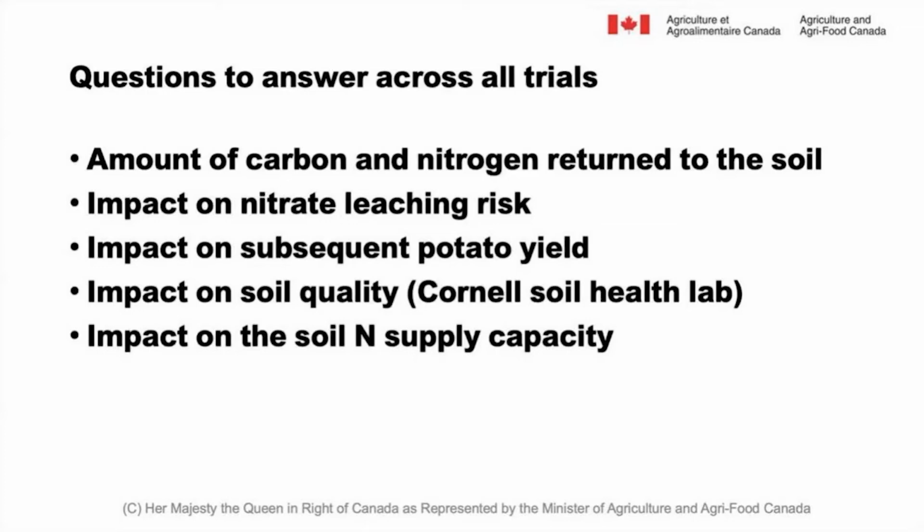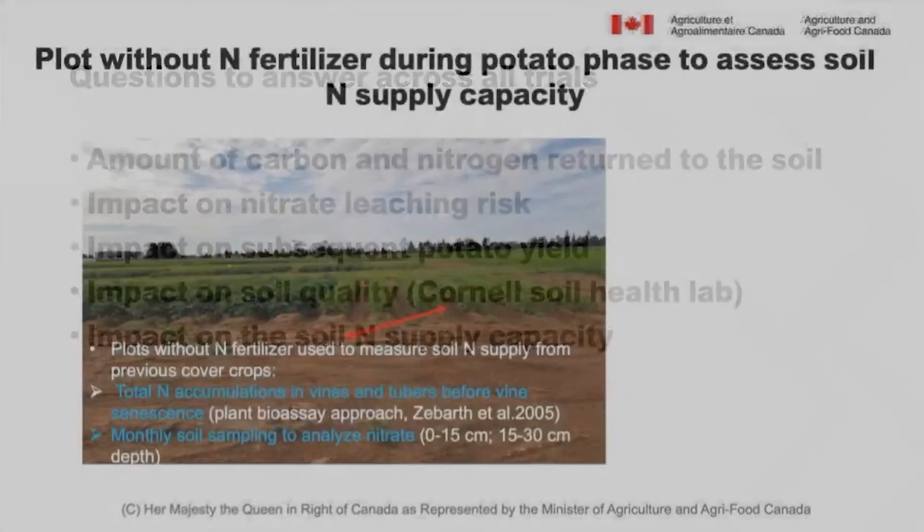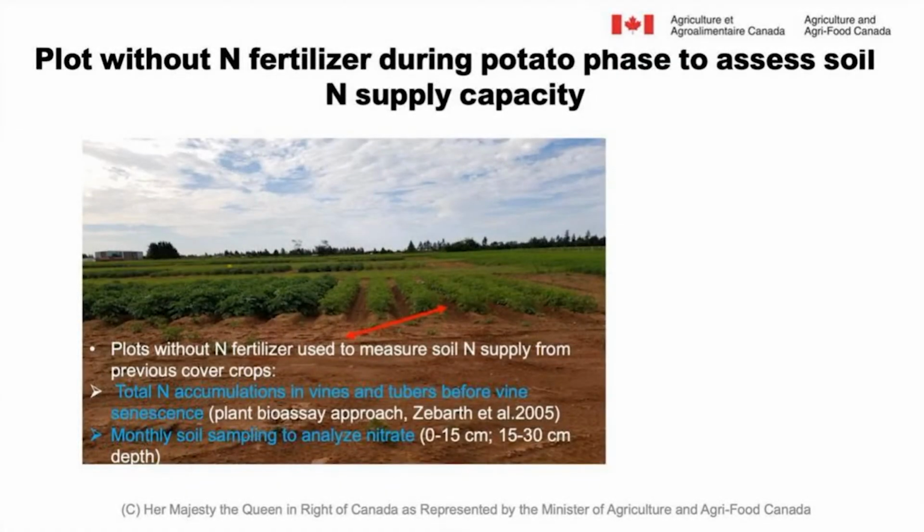I want to explain how we calculated this soil nitrogen supply capacity in the next slide. So basically, the potato comes following a cover crop. And during the potato phase, we take the main plot for each treatment and we split it in 2 halves. So we have one side where we apply recommended nitrogen, phosphorus, and potassium. And then we have the other half where we don't apply nitrogen fertilizer. So we just apply phosphorus and potassium.